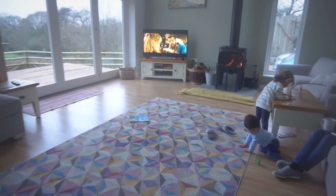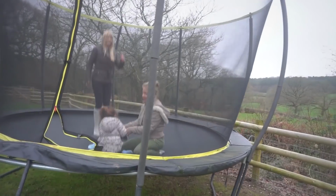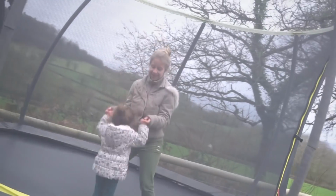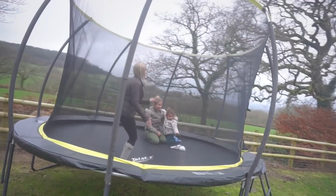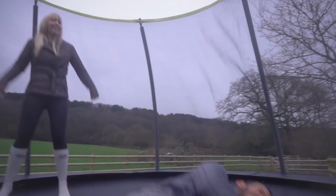The kids have enjoyed running around in this big space. I don't know how to get in the air. Ready? Come in. Legs out. Legs out. Legs out. Oh, I can't get on. Hey! Yay! That doesn't look like you died.